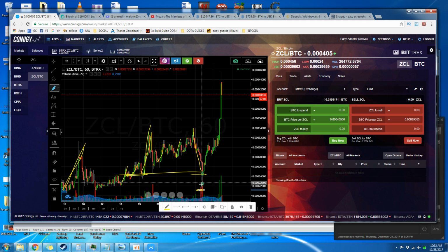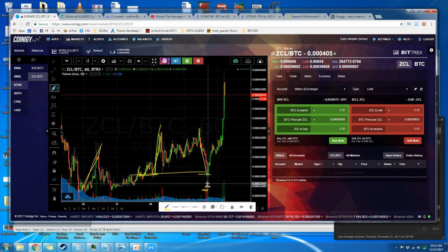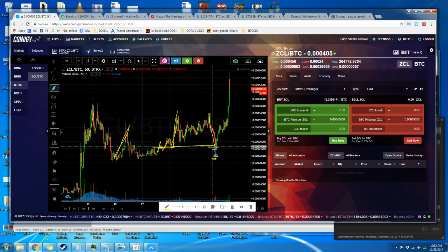I set my bid all the way down here, and I bought a bunch, because I knew that it was going to drop down here, and then it had two options: either just drop down or go back up. And it decided to go back up at that point. If it kept going down, I would have bought even more. And then, here's the big jump that happened.